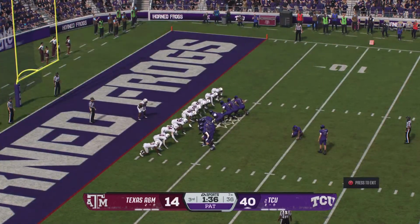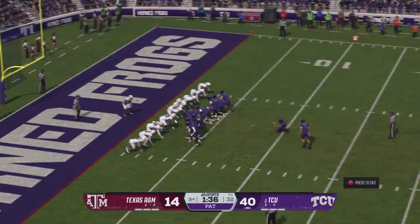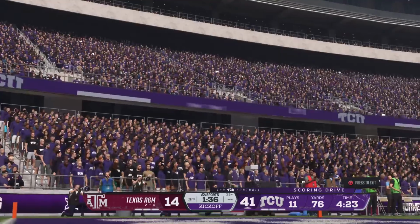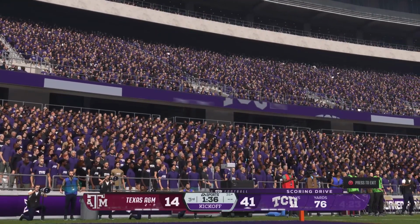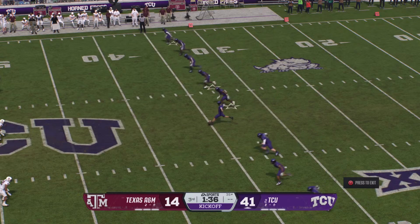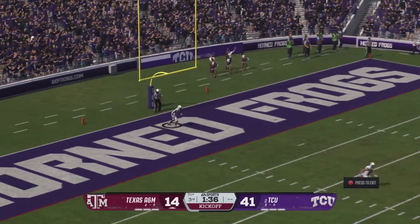And now they'll set up for the point after. The extra point is good. They stretch the lead a little bit more. You got momentum after scoring that touchdown. Now the kickoff team out there to kick it away.